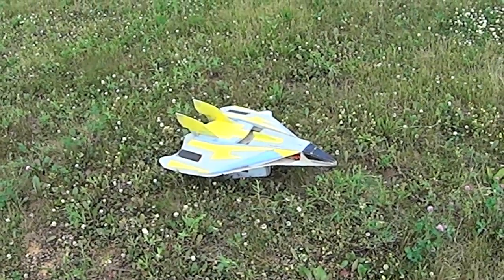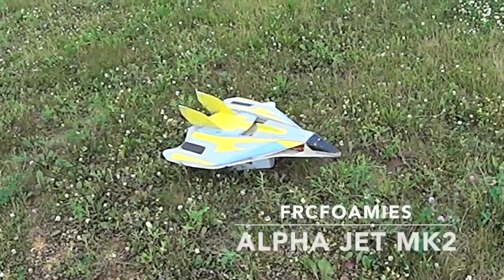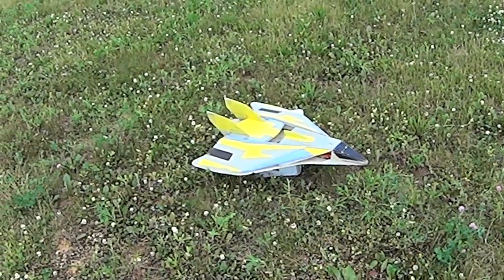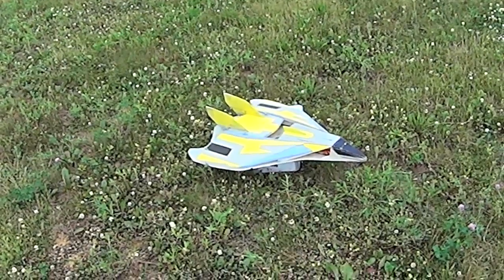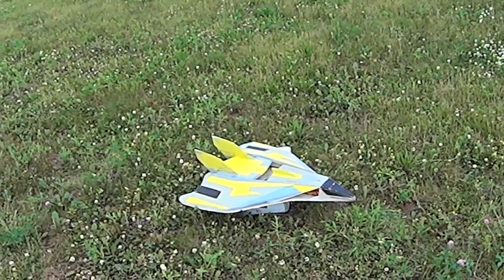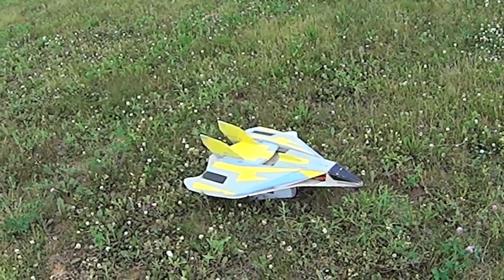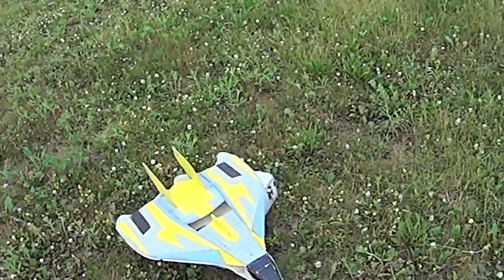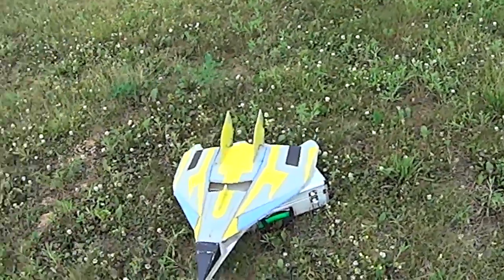I'm at the field this afternoon with the Alpha Jet Mark II. This is actually the original prototype Alpha Jet. Jay and I built prototypes, modified them, and ironed out a few different modifications, and then came up with a final plan. So this one here is still a prototype. It's so durable that even after a few crashes and dings, it still flies great.